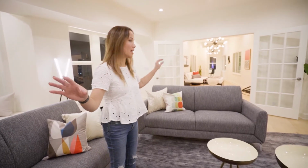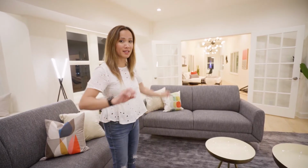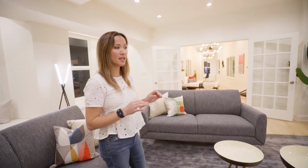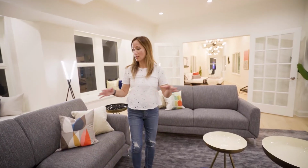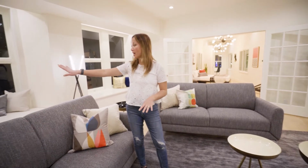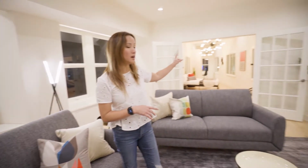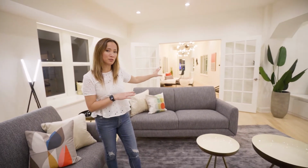So this home is super long, and one bedroom is down this end, the other bedroom down the other end. We wanted to create a centralized space that evoked fun, but also function. And as you can see, we created this seating space right in the middle and allowed a lot of space around the couches and a path to the bedroom down here.